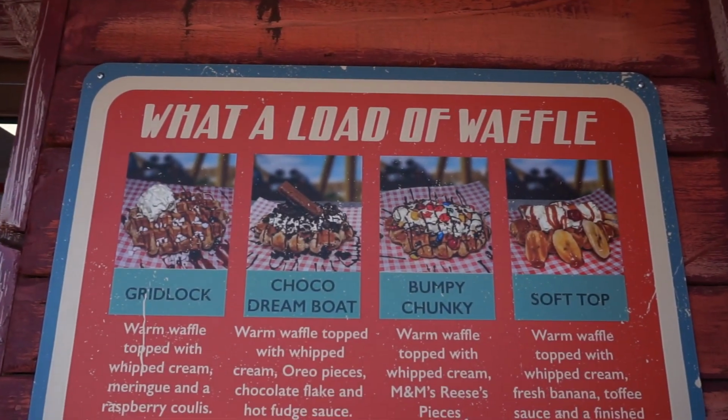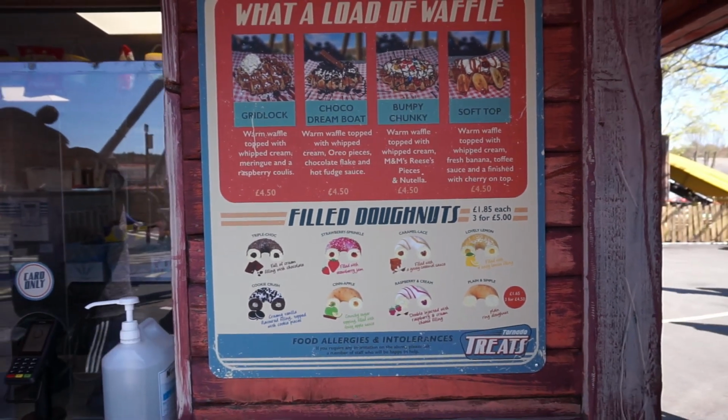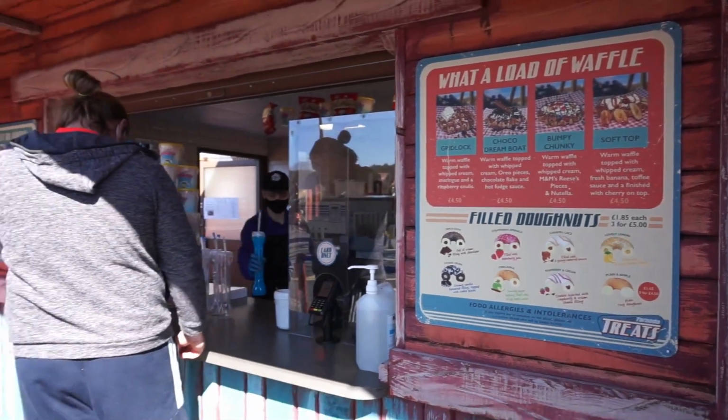And they've also got waffles as well. What more do you want? Yum, yum, yum. I think when I've recovered from Cyclonator, I'll be heading over here for a treat.